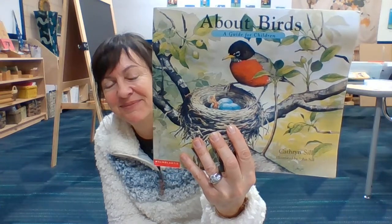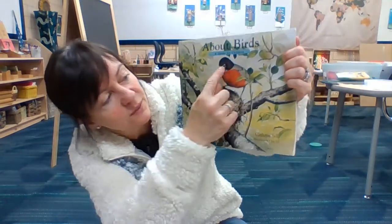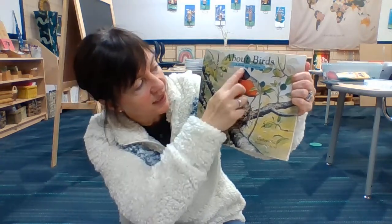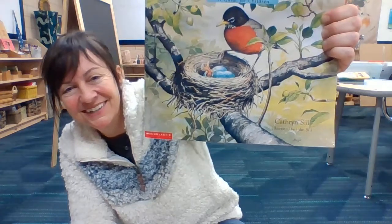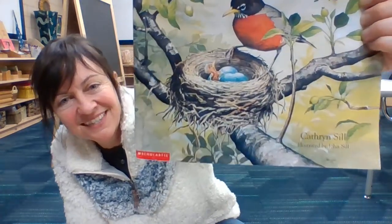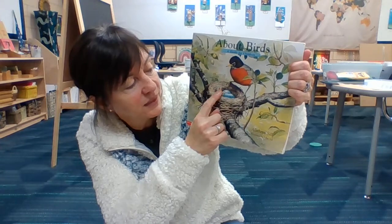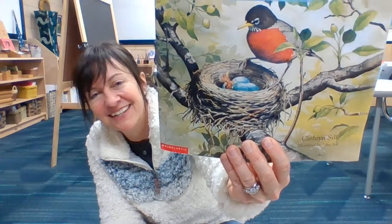You know what kind of bird that is on the front cover? That's a robin. Yes, the robin redbreast. He has red feathers on his belly and black feathers on his head, or her head. And what do you notice about this picture? Yes, there's a nest there. And what's inside the nest? Eggs. Robin's eggs are beautiful. They're this beautiful blue color. And there's a baby robin hatching out of the egg. They hatch out of eggs. Did mammals hatch out of eggs? No, mammals were born alive, but birds hatch out of eggs.